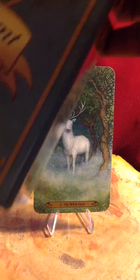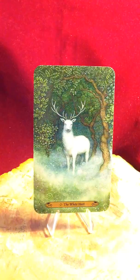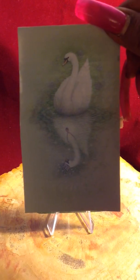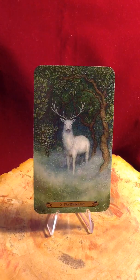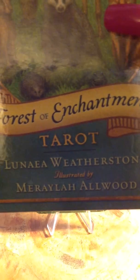Magnetic closure, and of course it had all of the innards that go inside to hold the deck. I've already butchered my innards because I'm going to use this card for a particular working. It's not a card, it's what I cut out, what's left over of the innards. Anyway, it's called the Forest of Enchantment Tarot by Lunaea Weatherstone and Meraylah Allwood, illustrated by Meraylah Allwood.